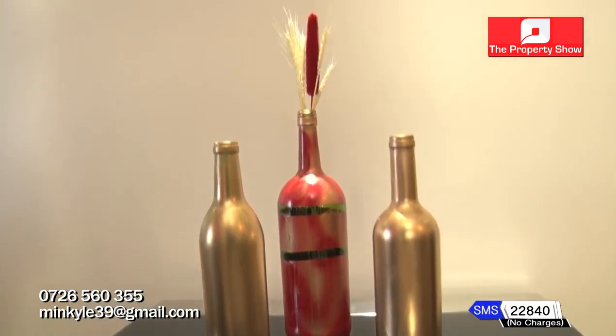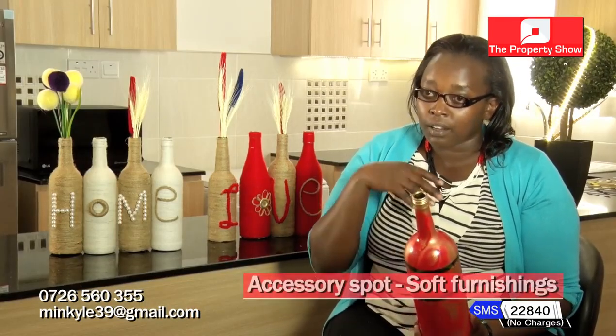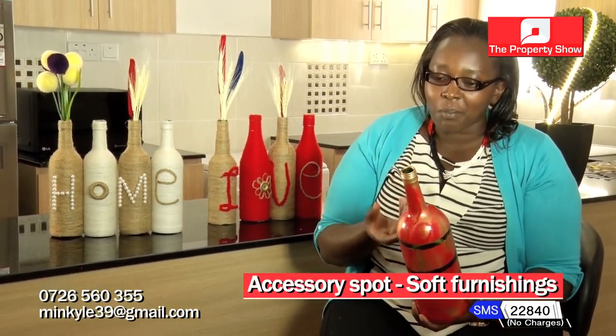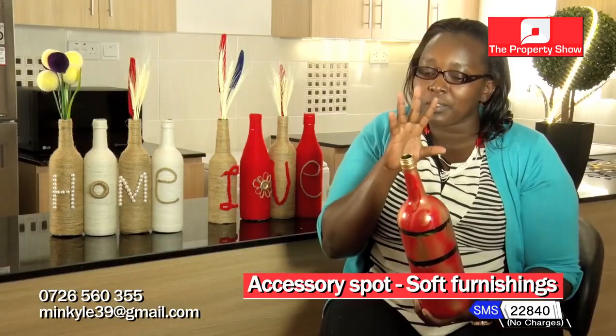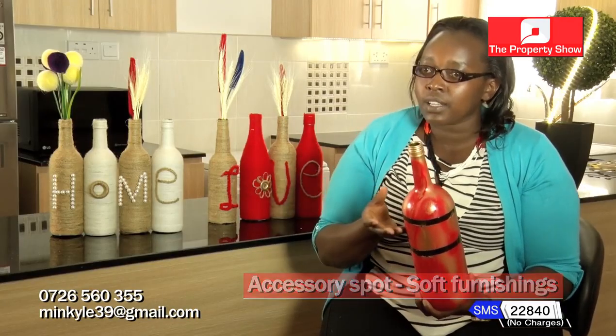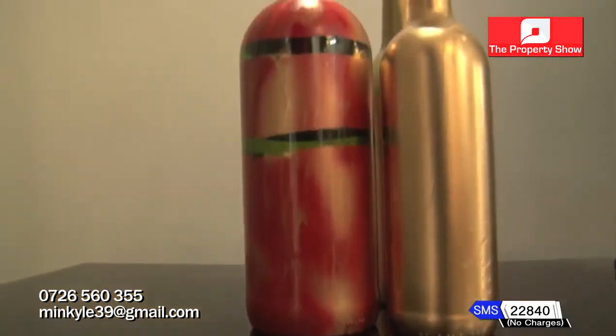This is a spray paint bottle deco. You just buy the spray paint from a hardware. Then you take your bottle, you just spray, and you are done. Be creative, come with your own design, the colors you want. That is the beauty part of it, any color you want.